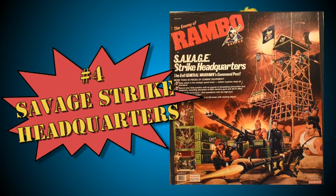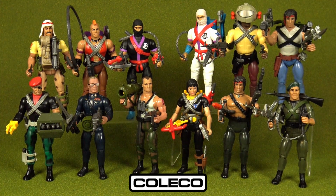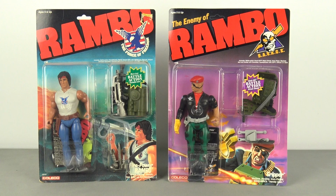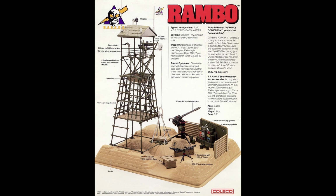Coming in at number 4 is one of my personal favourites, the Savage Strike headquarters from Coleco's Rambo line. Coleco's Rambo and the Force of Freedom toy line is another personal favourite. Granted, it's not up there with the likes of Action Man and Star Wars, but it's still a really enjoyable toy line nonetheless.